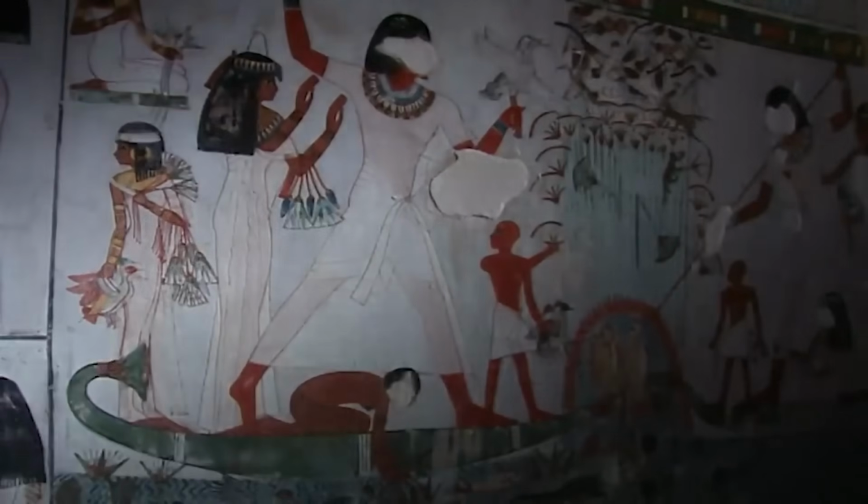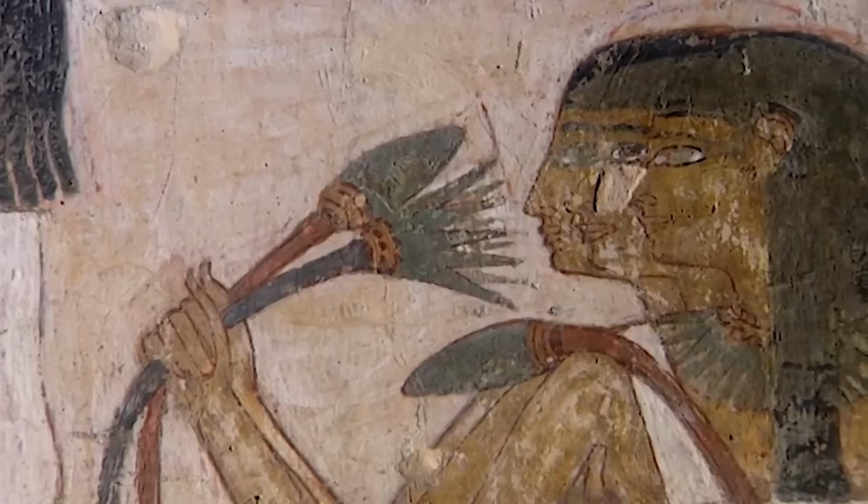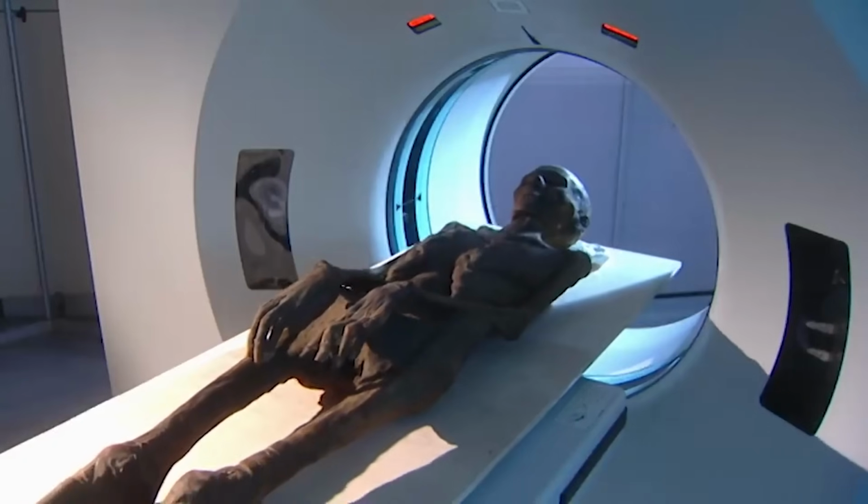People had looked at the pictures in the tombs, and they predicted certain things, but we've actually got evidence now. Now the speculation can be laid to one side and we can actually go after the hard evidence, the proof, and discoveries such as this are very, very important.